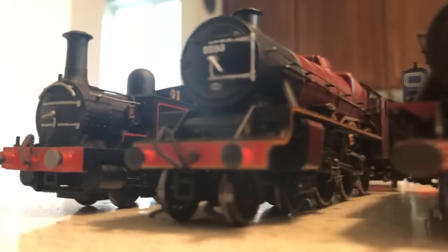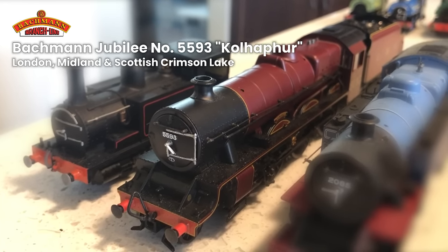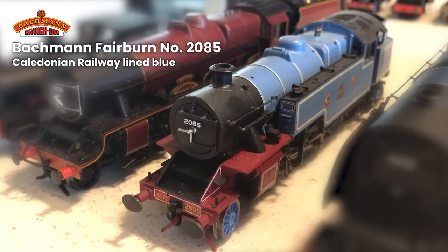Next is the Jubilee class Culloden in the beautiful LMS Maroon. The only LMS livery engine I own. Shocking, I know. Here's a fun one. One of the preserved Fairburn tanks in Caledonian blue livery.